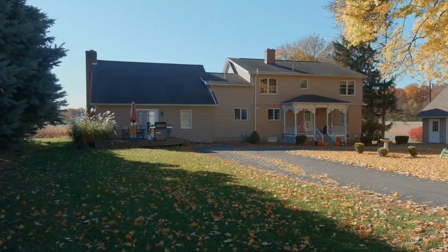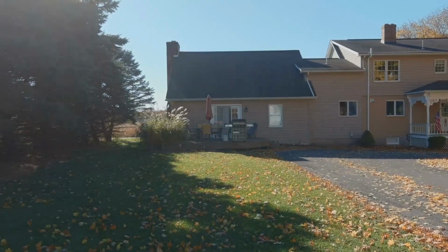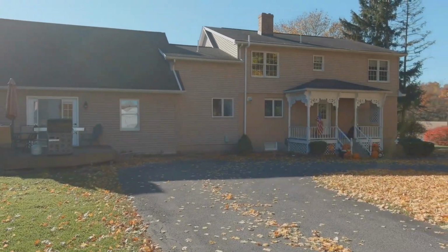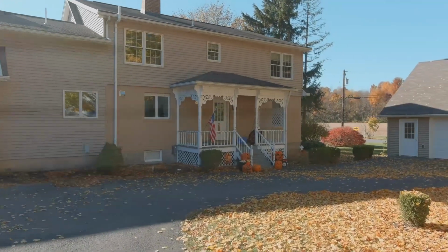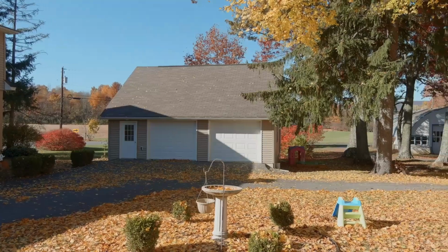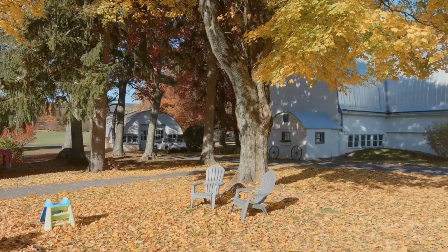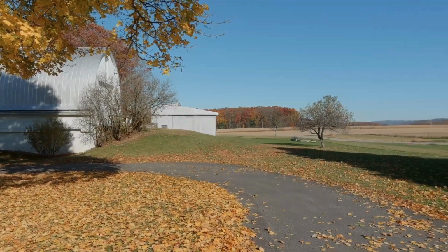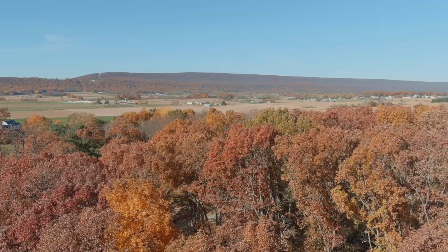This is a rear view of the home. The great room is on the left. There's about 3,700 square feet of living area. The garage was built about 2011. It has overhead storage. Very fine building. Large 2-story bank barn. And it had storage for potatoes. At one point, the farm that this was part of was a potato farm.